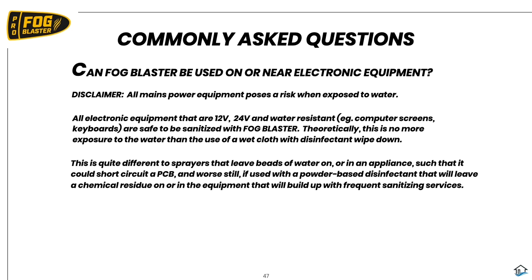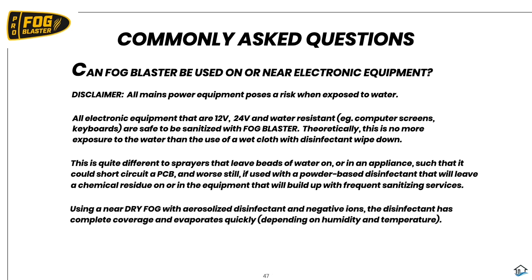But using a dry fog with aerosolized disinfectant and negative ions, the disinfectant gives complete coverage and evaporates quickly, depending on the humidity and the temperature. You get a very, very fine coverage of a highly efficient, high concentration disinfectant with the negative ions bombarding. If that virus is present, then you've really done everything you can to provide a good sanitization service to surface and space.